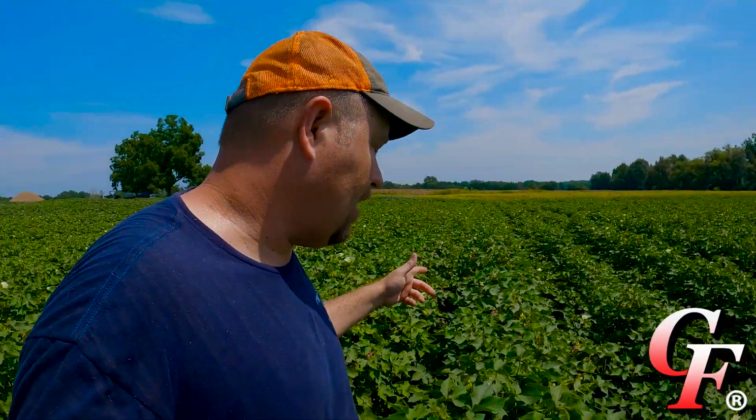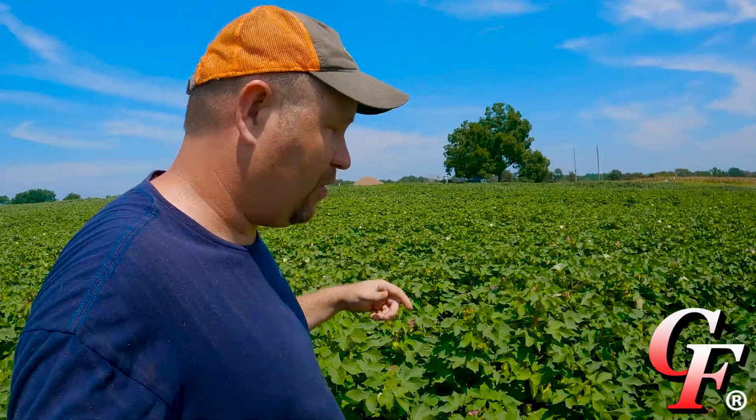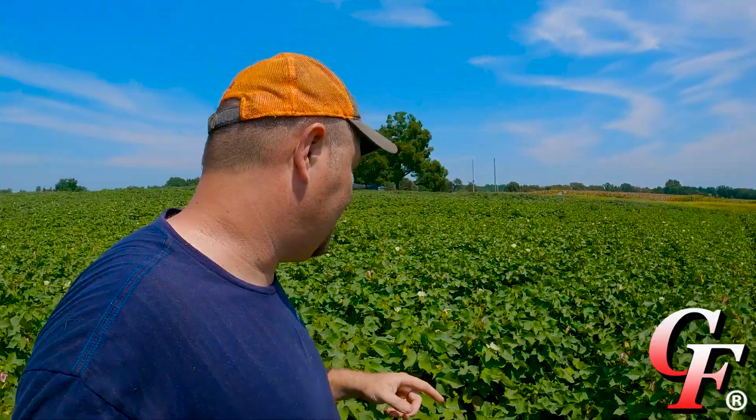On another note, we're out here in the middle of our Utrisha plots, where we sprayed Utrisha on early cotton. Utrisha is a Corteva product that uses bacteria to sequester nitrogen out of the atmosphere and put it in a plant available form to the plants. So we got replicated plots on this. We also got it on corn, which I'll show you later on.